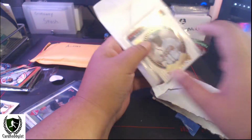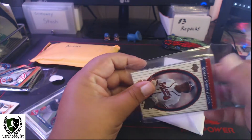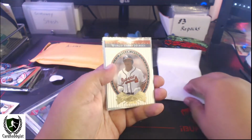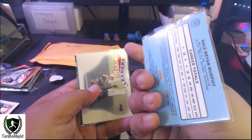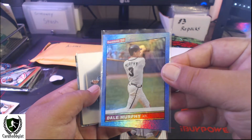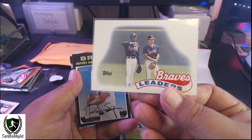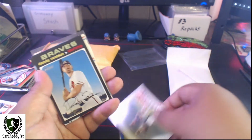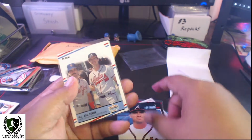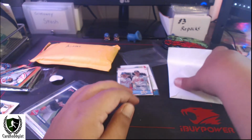So we got some in an envelope, some in a team bag, and my boy right there, Andruw Jones. Let's see what's in this team bag. All right, there's Andruw Jones, World Series Heroes, of course well known for hitting two home runs in his first ever World Series game. There's a Dale Murphy, what are these called? Holo cards from Donruss 2020. Here's a Braves card with Lemke and somebody else on there. I'm not sure who that is. Gerald Perry, maybe? Dansby Swanson 2020, Tommy Gregg, and an NL All-Stars with Kevin and Dale Murphy. So very nice, some Braves cards there for the PC.